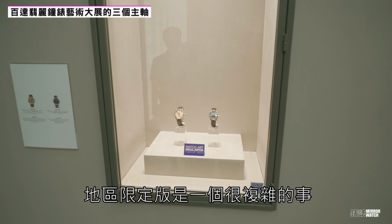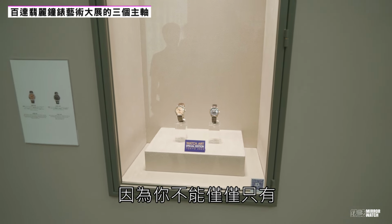So that's very important. And the third one, I would say, yes, it's the limited series. Limited series is very complicated because you should not come just with a different dial. Many brands, they always do limited series because they have the yellow dial, the green dial, and they are just changing something. I don't call that a limited series. If you are willing to do something important, you need to have a new movement, a new case, a new color, everything together. And to choose that, yes, you have to know the market.